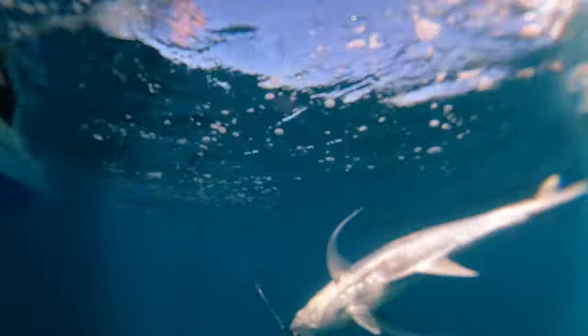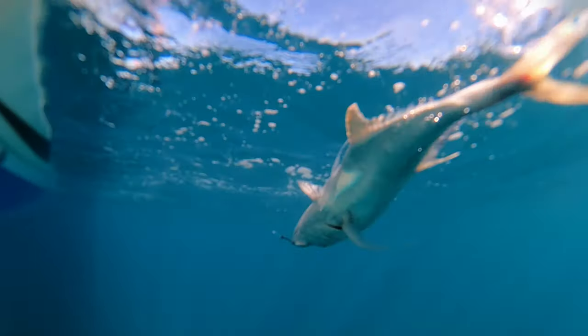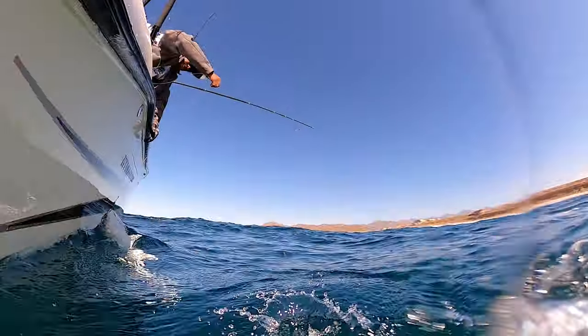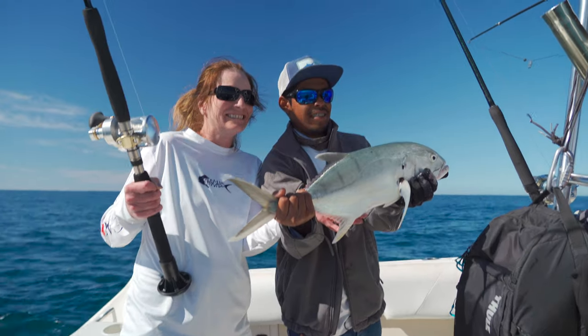So we just caught like 7 Spanish mackerel or sierras, and right now she just reeled in a nice jack crevalle.